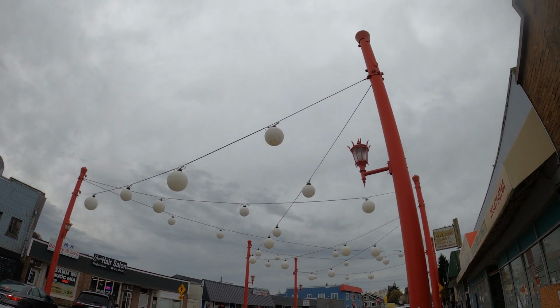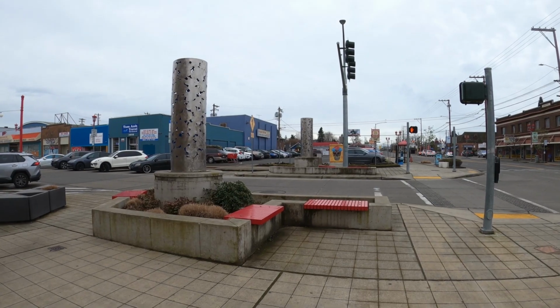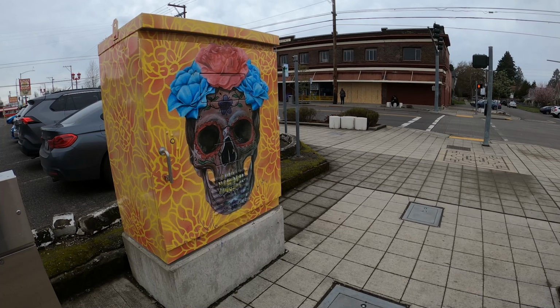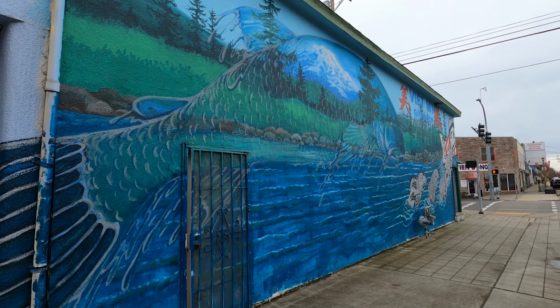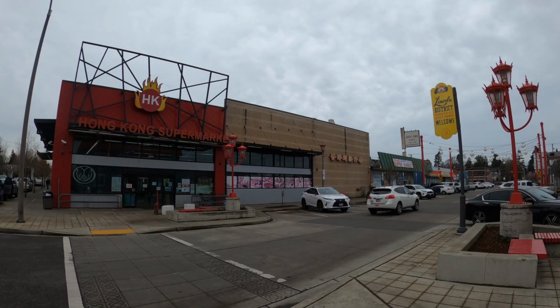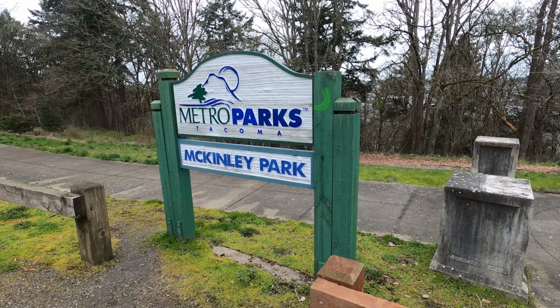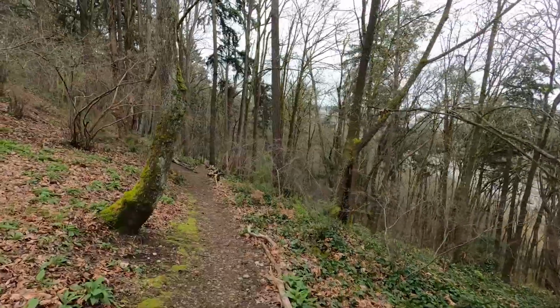On my way over to McKinley Park, I passed through the Lincoln International District. It's kind of a Chinatown, and I didn't even know this place existed, so I pulled over to check it out. Okay, I'm over here at McKinley Park. Now, I came over here because I thought I might be able to get some good views of downtown Tacoma.